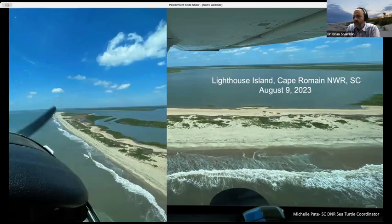And so it's a really big concern for us that the highest density nesting region for the turtles in this subpopulation, where they have the highest nest site fidelity, these females know this is where they want to be, also has really limited real estate. And so it leaves managers of the refuge and of the South Carolina DNR Sea Turtle Program really asking questions about how do you deal with this situation?